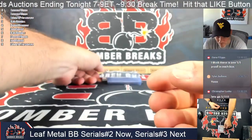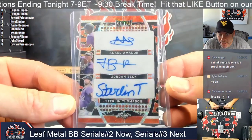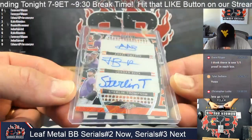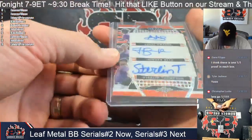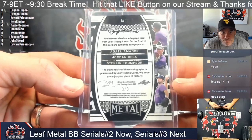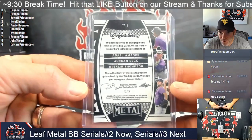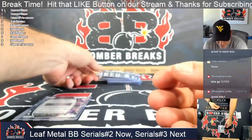Boom! Wow, triple autograph. Check that out. Adele Amador, Jordan Beck, and Sterling Thompson. Orange. This is all Rockies, I think. And that is a 3 of 3 serial number for Kyle. Boom. Kyle, 3 of 3. Amador, Beck, and Thompson. Serial number 3. And this one.